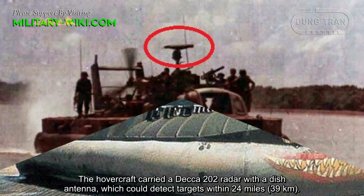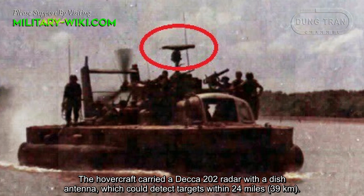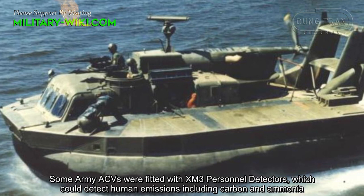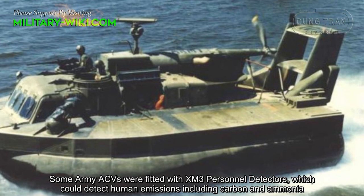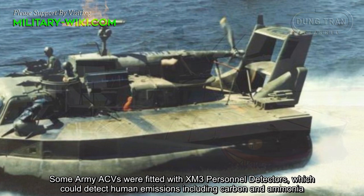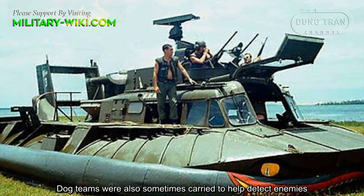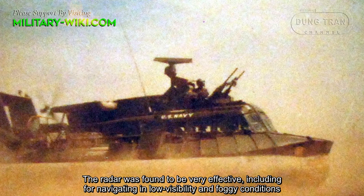The hovercraft carried a DECA 202 radar with a dish antenna, which could detect targets within 20 miles, equivalent to 39 kilometers. Some Army ACVs were fitted with XM3 personnel detectors, which could detect human emissions, including carbon and ammonia. This equipment was used to fight hidden enemies. Dog teams were also sometimes carried to help detect enemies. The radar was found to be very effective, including for navigating in low visibility and foggy conditions.